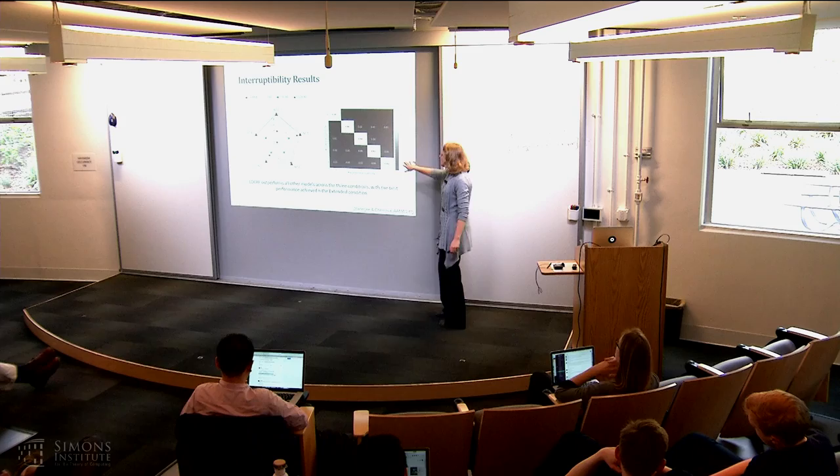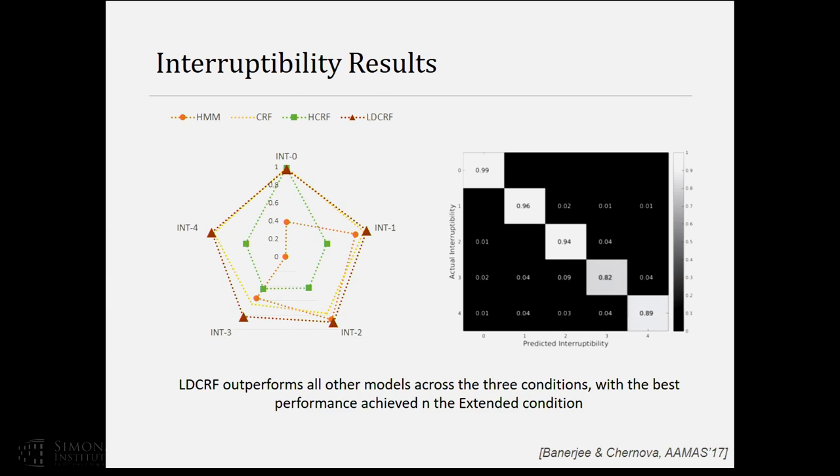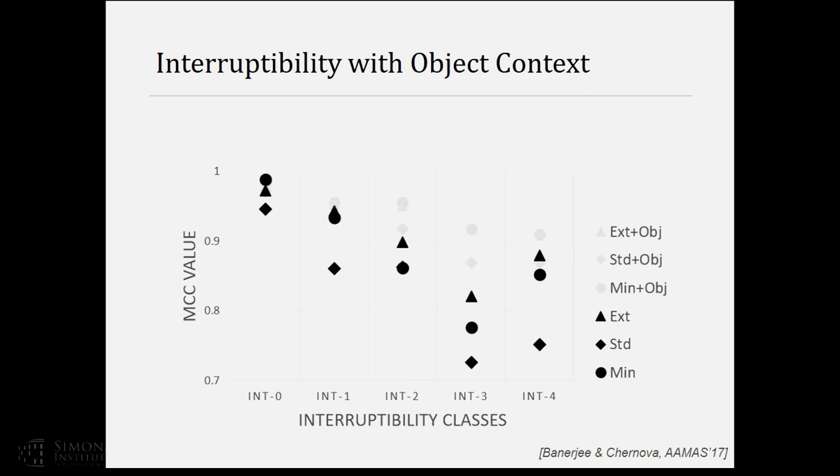I said one of the things we wanted to try was adding objects for context. And so here's data when we add objects. The black shapes are different amounts of training data without objects, and gray, which I guess is harder to see here, but it's always higher, are the results when we add objects into the mix as a feature. And this is not perfect object recognition. There's a roughly 10% error rate in the object recognition, but even so, it adds significantly to our ability to estimate someone's interruptibility.